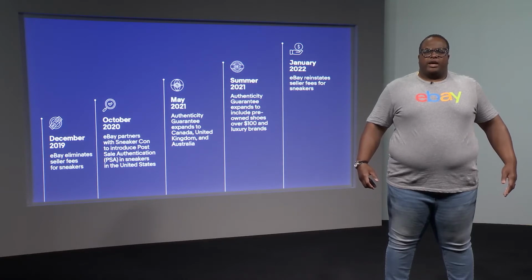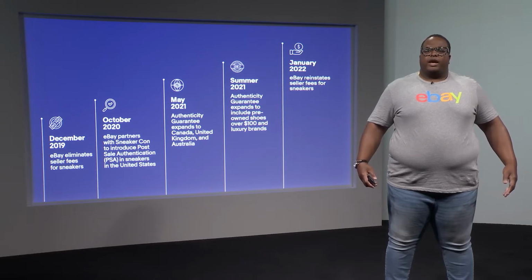Post-sale authentication has helped ensure trust for both our buyers and sellers, and has also opened up a world of possibility for us who are engaging both domestically in the US and internationally. As we talk about international growth, we've also expanded Authenticity Guarantee beginning in 2021 to other regions, such as Canada, Australia, and ultimately into the UK and Germany. As we continue to expand Authenticity Guarantee, we also reinstated seller fees and looked for new ways to invest back into the business to make it easier for you to sell sneakers on eBay.